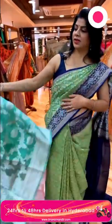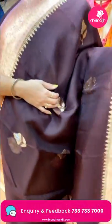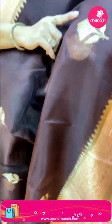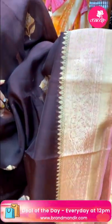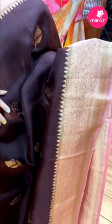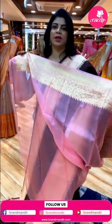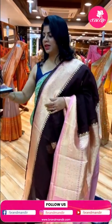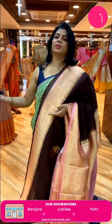Yes. Next sari and the last sari. Brown with peach color. Very rare combination again. Kora. Anni kora sarees andi. Val chuinchindi. And beautiful floral buttas. Border contrast, cross cuddy, pastels and florals. Pallu is contrast with the floral brocade. Blouse contrast, plain with border. Pricing and details. 8,392, CP611 is the code.